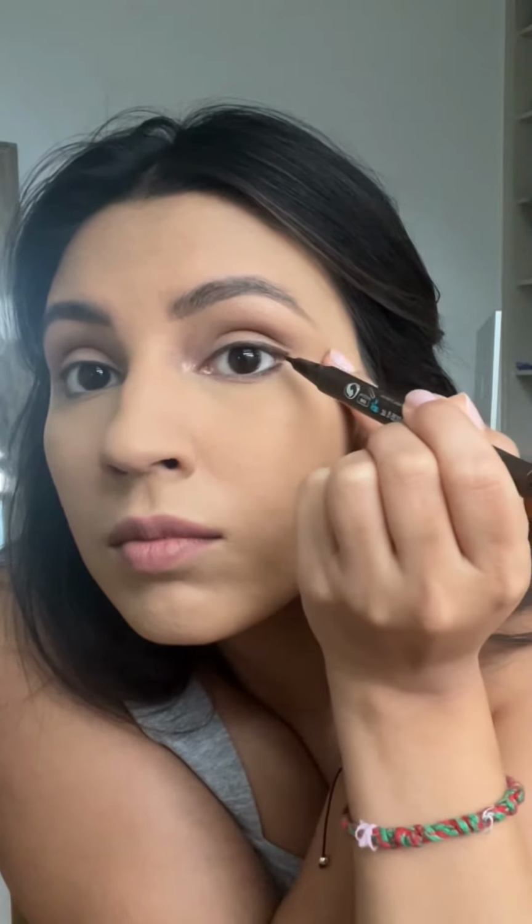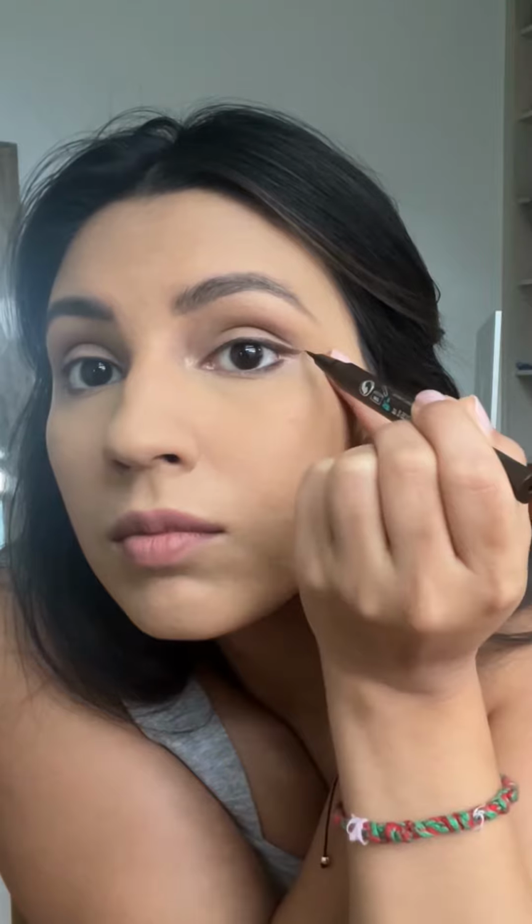Like any good eye look, you have to finish up with mascara, and lately I've been reaching for two. One that's volumizing and then one that's lengthening. And yeah, layering your mascaras is totally a thing.